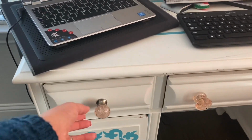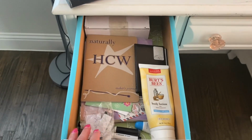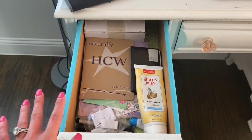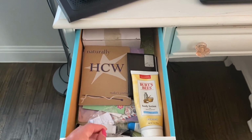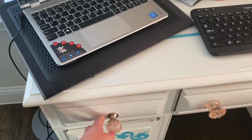Okay, so this top drawer here is not super interesting. This is actually some random dust stuff. I have just random things like Post-its and lotion, and I usually keep my microphone in here so it's handy and easy to get to, and any chargers that I have.